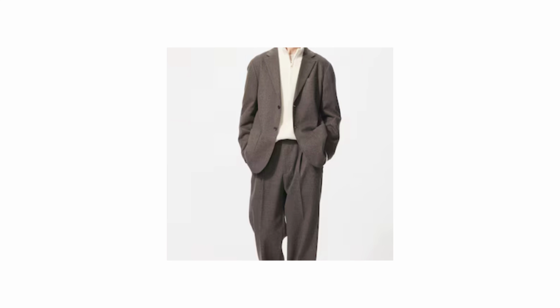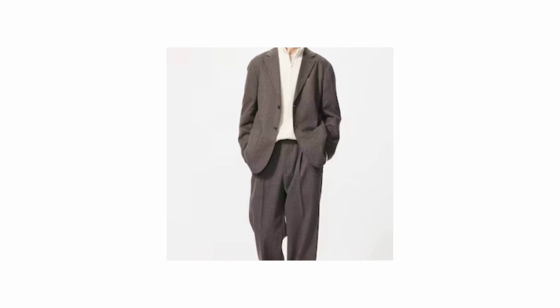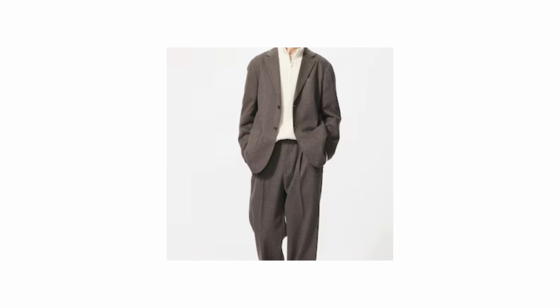So remember when I was telling you we would find the perfect pant to go along with that tweed jacket? Well, here it is. This is the pleated wide pants in the tweed pattern. As you can already tell, the model has this squared away just perfectly with the tweed jacket. If you ever need to go to an event that calls you to dress up just a little bit more than normal, you have an entire suit for, what was that, $160-ish. Now you really can't beat that.